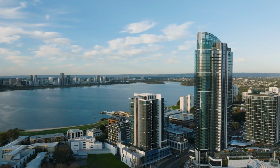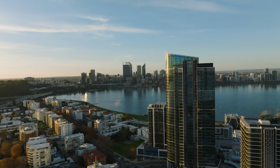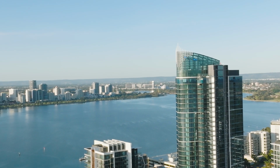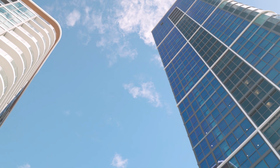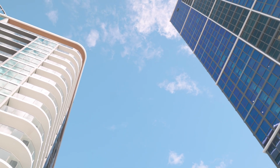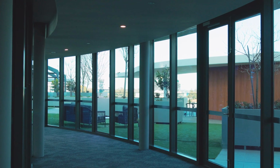Surrounded by the stunning Swan River, discover a range of exquisite apartments in Perth's tallest residential tower designed to suit your everyday need. Civic Heart features 308 apartments spread across two towers, the 20-storey Men's Tower and the 37-storey Mill Point Tower, connected by the amenities deck.